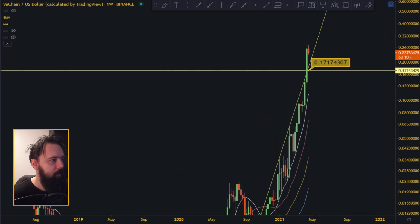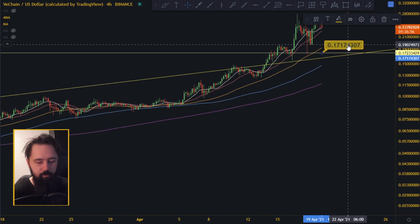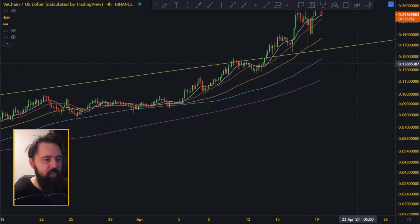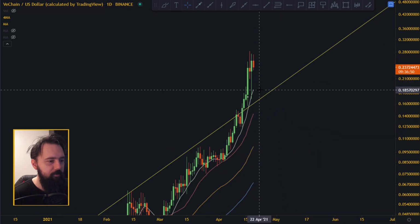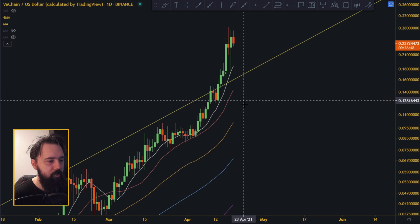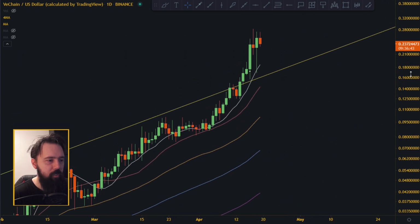Let's see the weekly chart. I don't know actually where this 17 line is coming from, so we're going to remove that. I think that was a moving average that we had before. So right now you can see here on the daily that we are extended from the 10 moving average. This is the 10 moving average, 20, 50, 100 moving average. Really important support lines, and these support lines we can use.